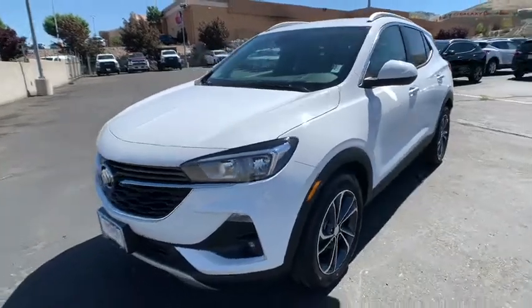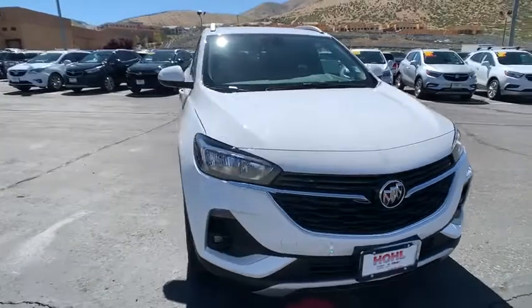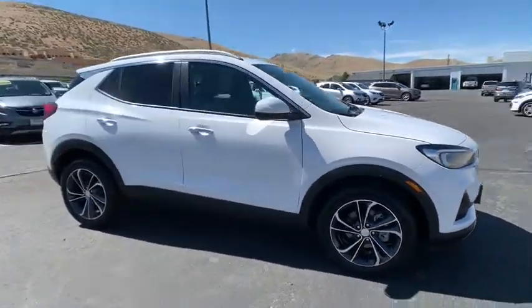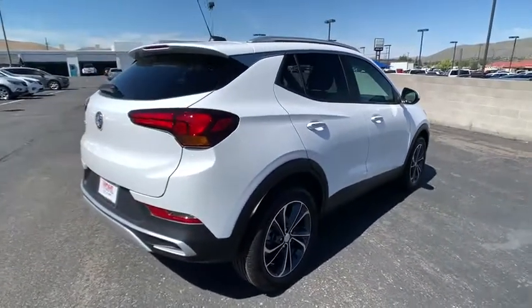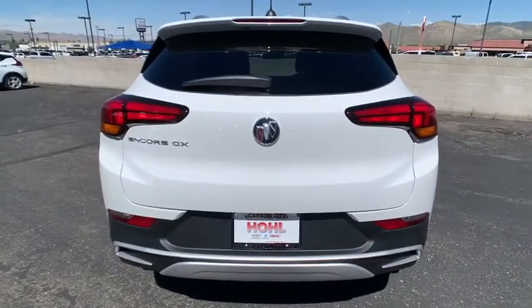Make a great choice today with the 2020 Buick Encore GX. The Buick Encore GX provides plenty of space and functionality with its compact SUV body. The Encore GX also provides plenty of safety features and a wide variety of options that you can upgrade to. This vehicle has less than 100 miles.